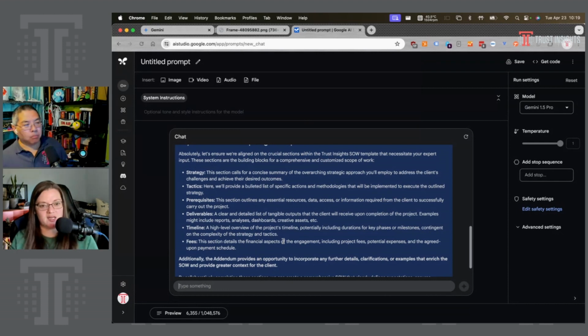You can build that into your prompt library to reuse over and over again, so that basically you're just copying and pasting the prompt and then saying, here's the customer, here's the problem they're trying to solve. Hit the go button and it fills in the template for you because it has all of that background information. Exactly.